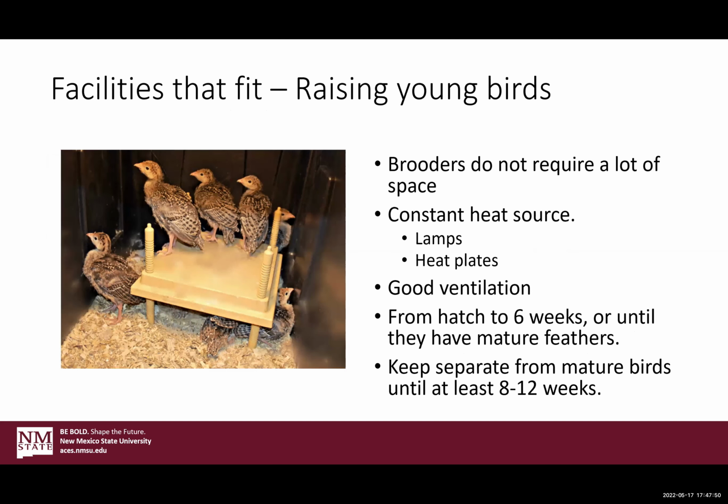In raising the young birds, you'll have what are called brooder houses, and it's simply a place that offers a consistent warm source of heat. Lamps or heat plates can be used like what's pictured here. They need to stay in there till at least 6 weeks of age. And once they've graduated from the brooder, keep in mind they're still pretty young and vulnerable to getting picked on by the mature birds. So you'll want to make sure that they're healthy, on feed, and can take care of themselves before you introduce them to the main flock.